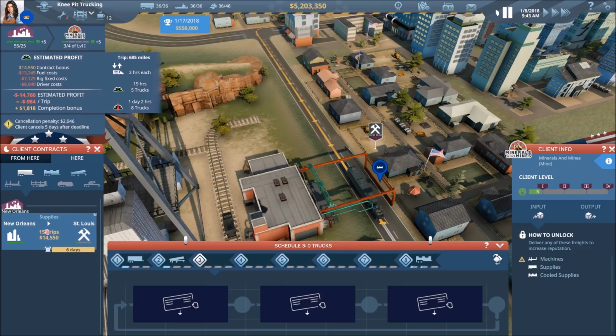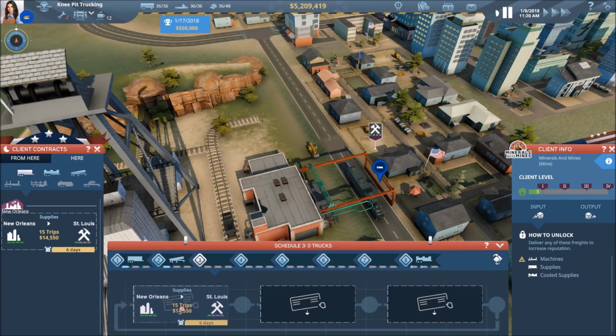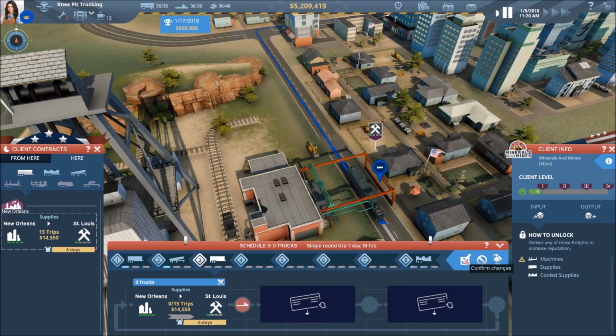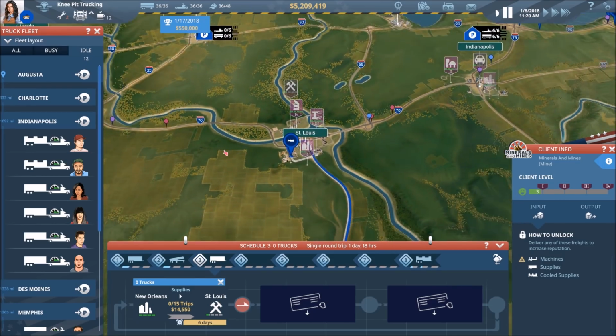All right, we're going to go ahead and we're on schedule 3. And 15 trips, 5 trucks, that's going to be no problem. It is the dry trailer. We're going to lose a little bit of money. All right, confirm that. Yes, we'll take the losing money contract. And now we'll zoom back out.